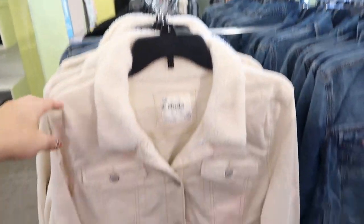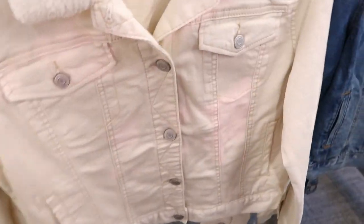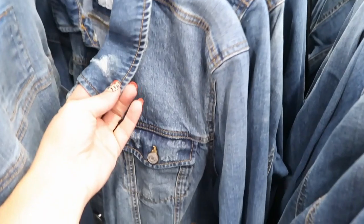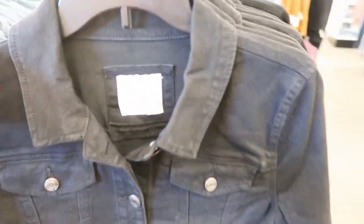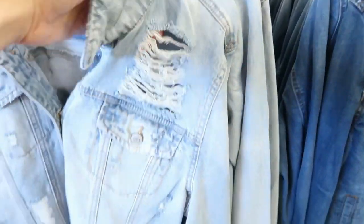And then the olive. Mud has these really cute denim jackets. They have a Sherpa collar on the beige denim. And then just your basic. It has a little bit of distressing on the collar. And then they also have it in black. This one looks more of a crop style. And then a really light chambray with a lot of distressing.